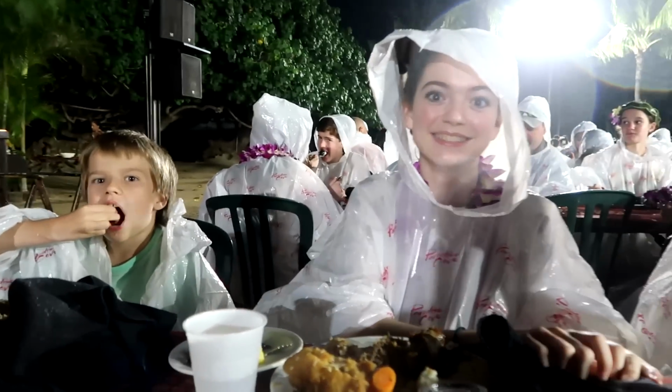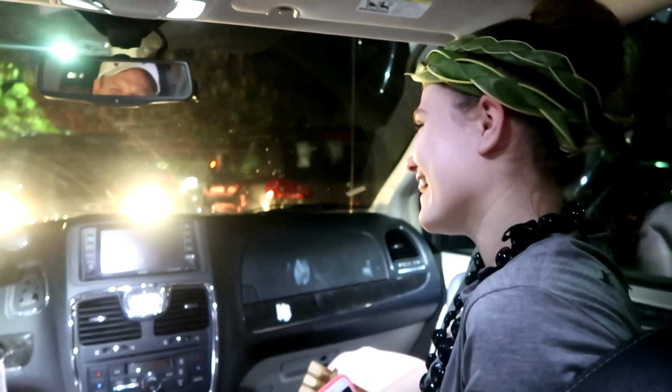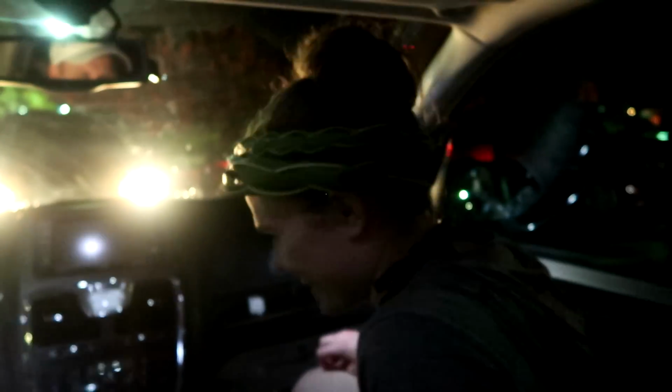He's crazy! That's Ty's dessert. Okay, so we just finished the luau at Paradise Cove. What did you think, Audrey? It was amazing. My favorite part was the MC lady. Aloha. I don't know if we recorded her. She was really funny. She used a lot of hand motions and she went for the calm deep voice. Now give it a hand for this next performance.